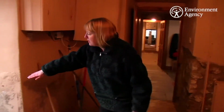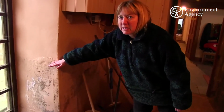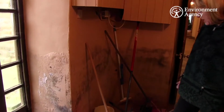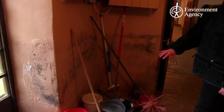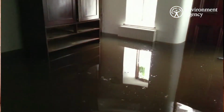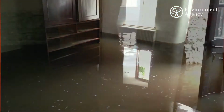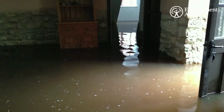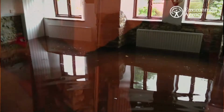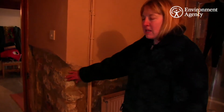So you can see here the level from the September 2012 flood and the salt and how grim it is. We needed to use lots and lots of just simple mop-up tools to get rid of it. But what we've also found is that where we've taken off the plaster, the wall just dries out naturally, much quicker, more easily. You don't really have to do anything to it. So we're going to gradually do that with more of the house.